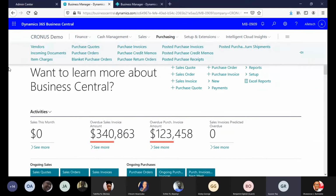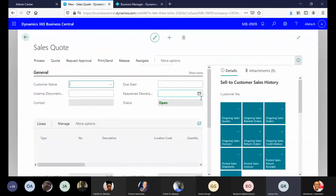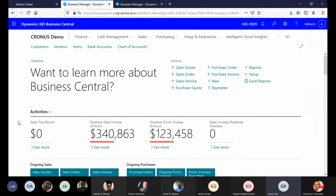These are the main functions available to me on my dashboard, because I have been assigned a profile which allows me to take care of all these areas: finance, sales, purchase, and cash management. That is why my dashboard shows me quick actions for creating a sales quotation. For example, if a customer or a prospect calls me and asks for a quote, I can simply go into the quote action here and create a quotation. I'm going to show that to you in a while. Let me first cover the dashboard.